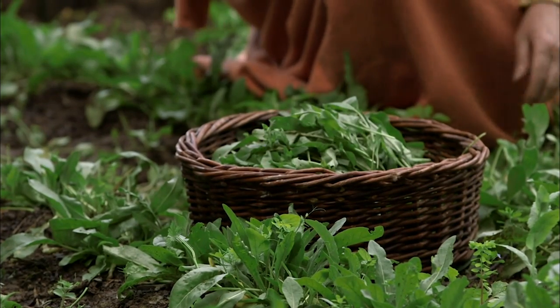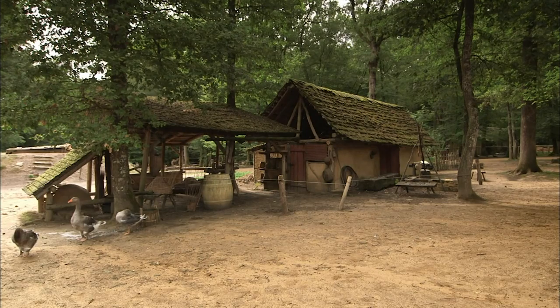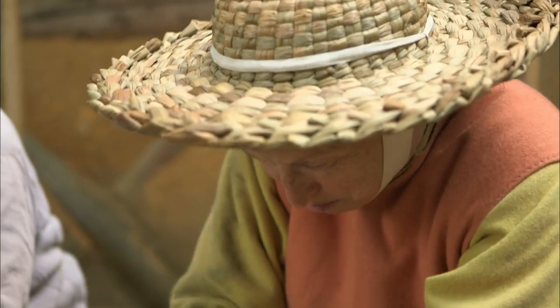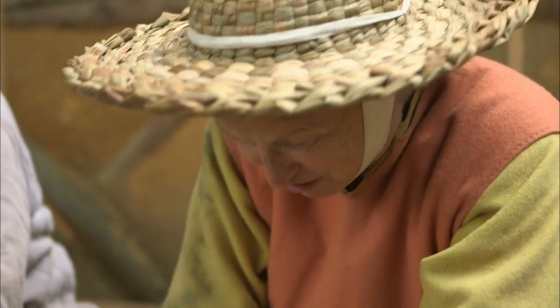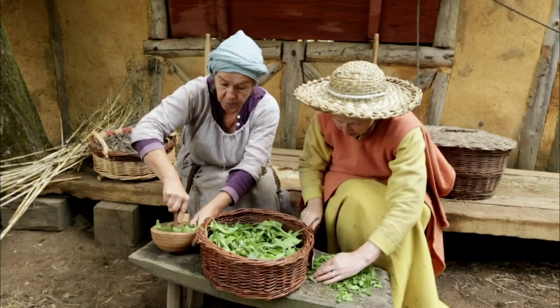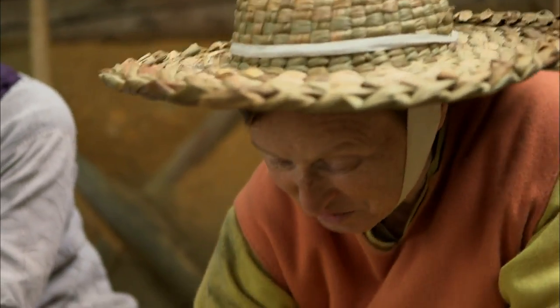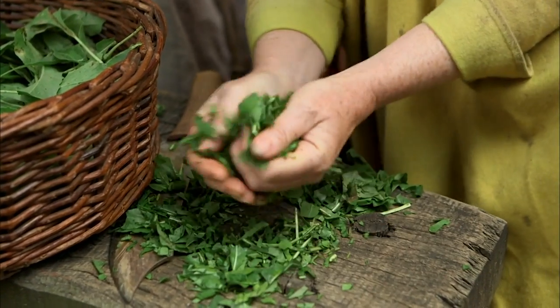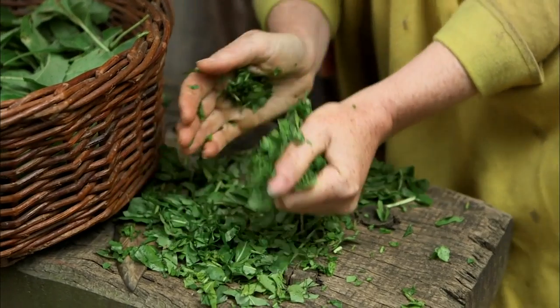The woad leaves don't last long in their fresh form, so they were specially prepared before they could be sold. I'm not seeing any blue. It still looks just like green leaves. First, we have to grind these cut leaves, and then we have to make balls. This will open up the leaves a little bit, and the first blue will come out. So, for the moment, there's no colour coming out of that at all. No. How on earth people discovered this, I don't know.